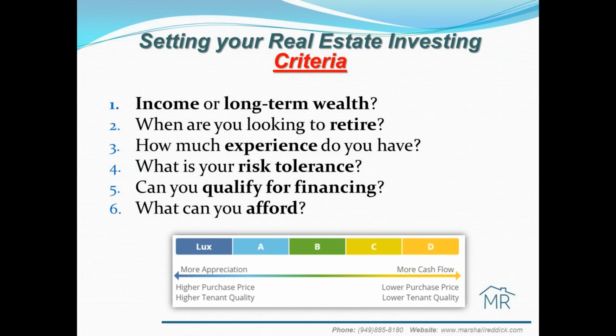And I'm going to show you the basis for determining property class in a moment. But while we stay with this slide right here, let's just pick any old city in the country. Dallas, Texas comes to mind. That's one of the markets that we're located in. You can find a combination of luxury A, B, C, and D in Dallas, just like you can in Los Angeles or Chicago or Tampa or Houston or Boise, Idaho. Any major metropolitan in the country has a combination of luxury A, B, C, and D. So which one is right for you?